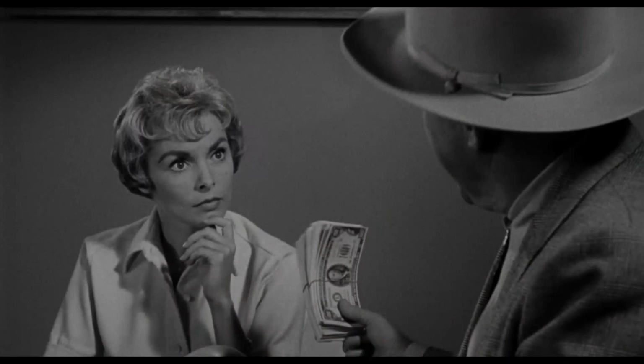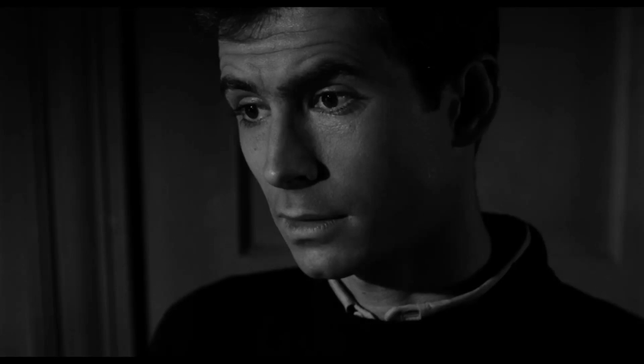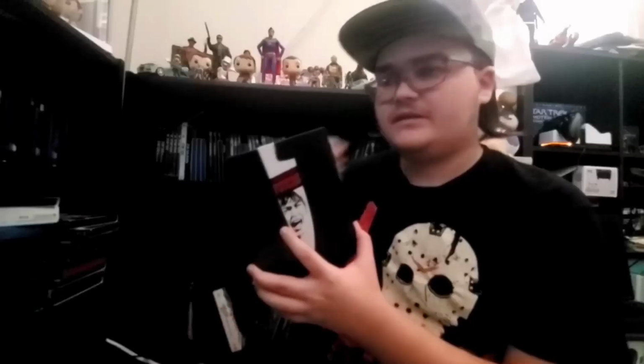The picture on this looks good, but considering the fact that it is black and white, there's not going to be that much color that pops out, so it's really just the contrast that's going to be the biggest thing that you notice. And it does look very clear, but not by too much.